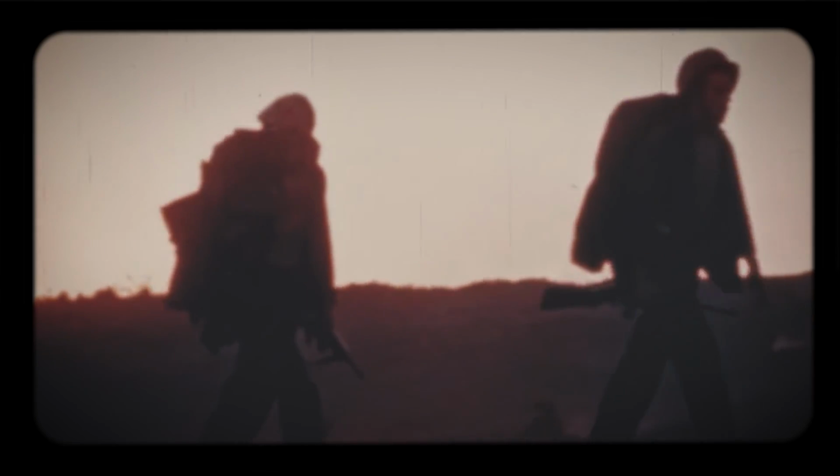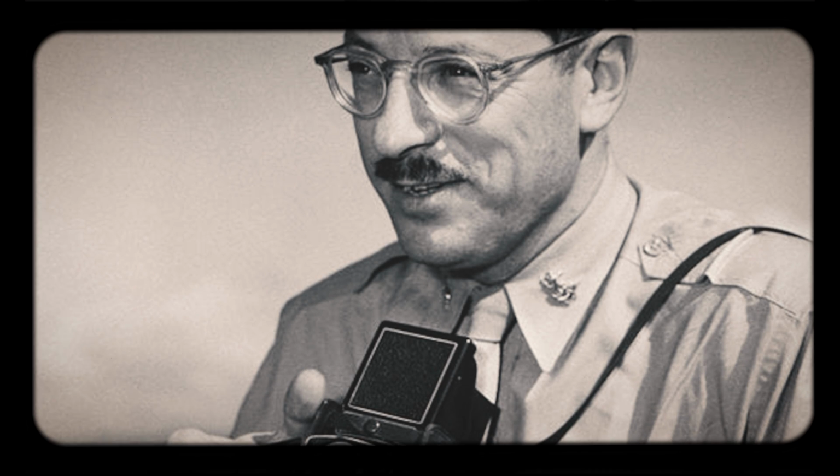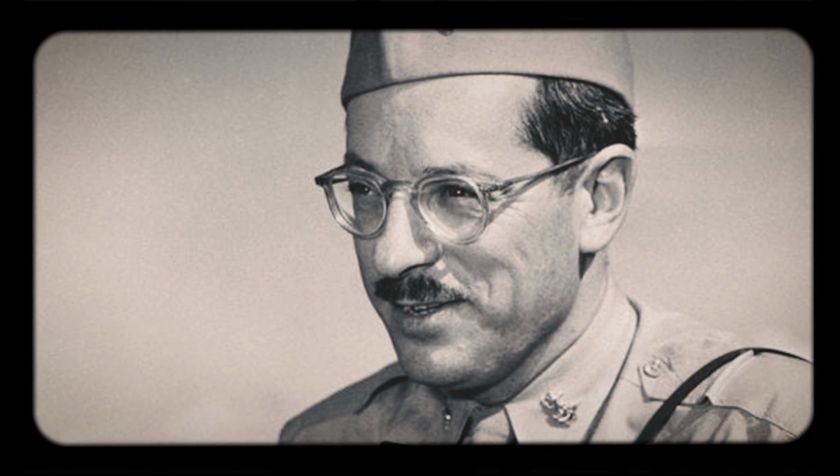Simultaneously, Sergeant Robert Campbell and Sergeant William Genoust received orders from the head of the 5th Marine Division's Photographic section to ascend Mount Suribachi. Their mission? To capture the unfolding events at the summit. Joining them was Joe Rosenthal, an Associated Press photographer. As Rosenthal ascended, another key figure, Louis Lowry, the photographer responsible for capturing the first flag raising, was descending.